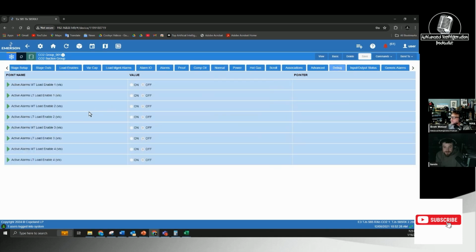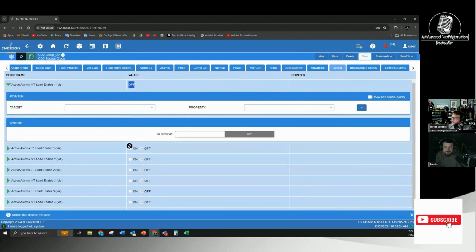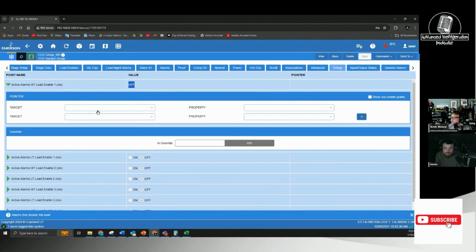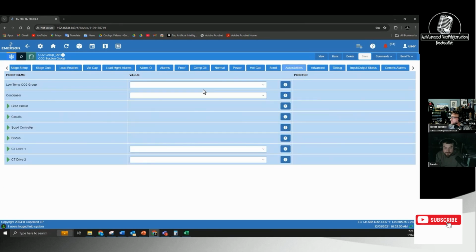So you said we just found this, but I don't know what this is. Active... I don't know what debugging is. Oh, go to associations real quick. No, associations. Wait. Top associations, next to hot gas. To the right. Yeah, right. Thank you.